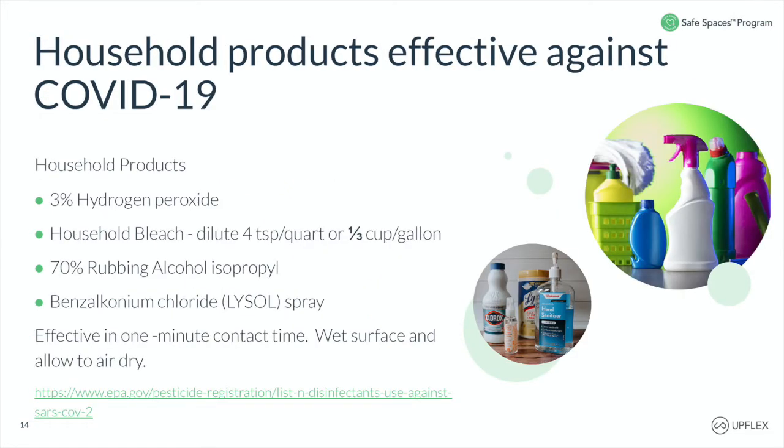There are also a number of household products that have been shown to be effective against COVID-19. This is important as many regions are experiencing shortage of EPA products and will continue to do so for some time. The household products that have been shown to be effective against COVID-19 include 3% hydrogen peroxide, dilute household bleach, and the CDC recommends mixing 4 teaspoons per quart or 1/3 cup per gallon, made fresh daily.